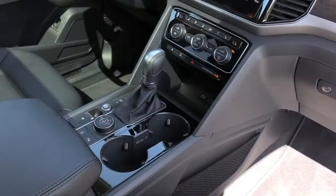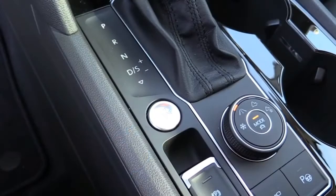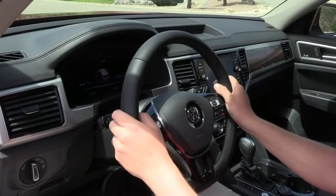When equipped to start, all you have to do is make sure you have the key fob within the interior, then put your foot on the brake and hit the console-mounted button to go.